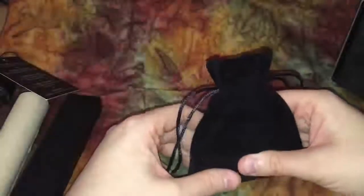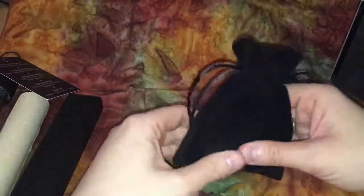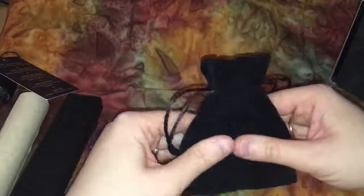Very, very pleased with this box. So lovely to have empowerment and a bit of fun, some tricks, some treats, and some lovely items in here. So yeah, you've impressed me again, Witch Casket.